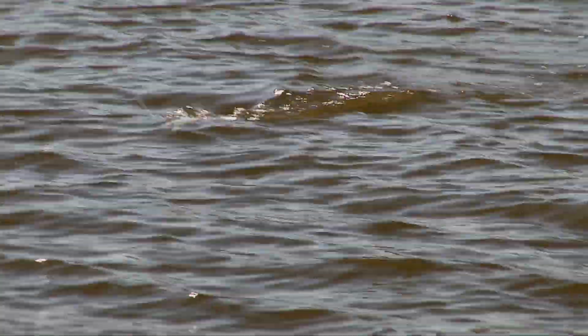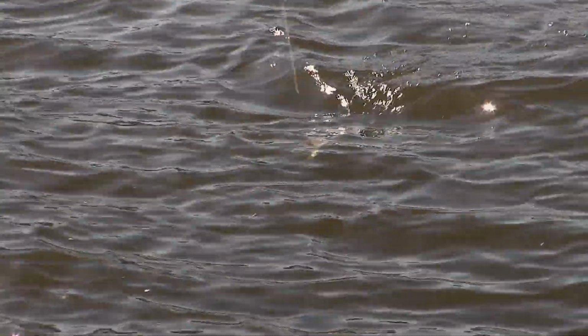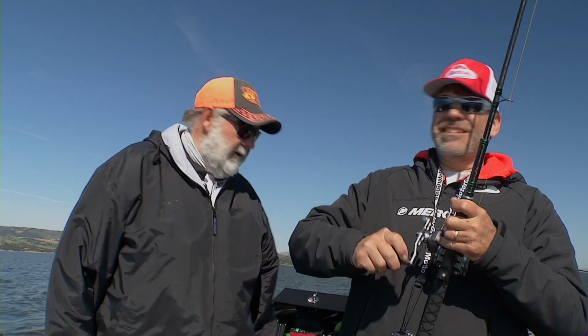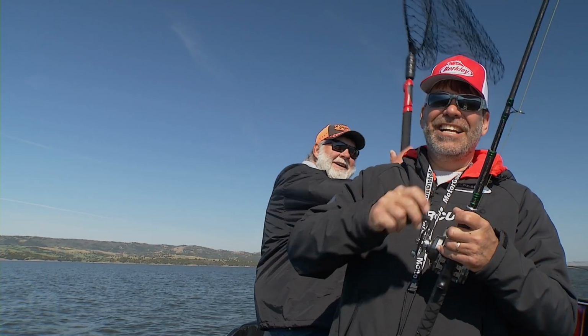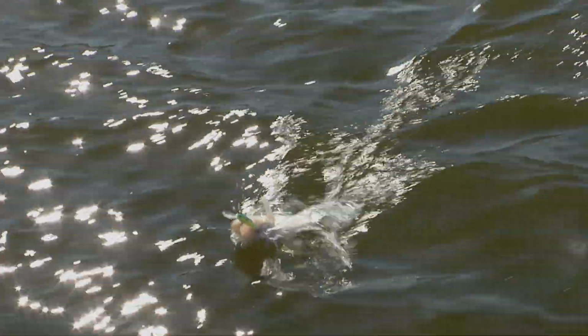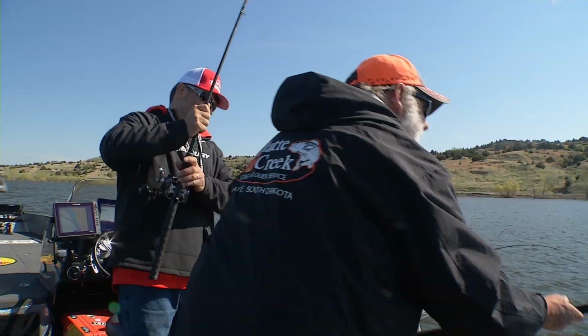It looks like it's a decent fish. He came right to the surface, but he's got a decent-sized mouth on him. I didn't get the net. He's ready for you. Here we go. Nice fish. There you go.